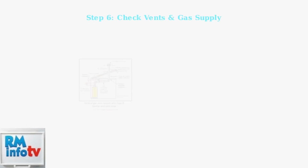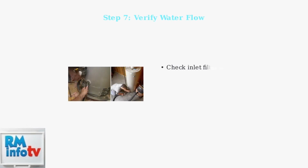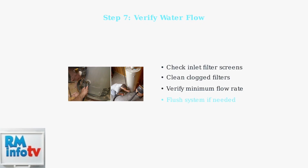For gas tankless heaters, inspect all vents and air intakes for blockages. Check that the exhaust pipe is clear, verify the gas valve is fully open, and ensure there's adequate gas pressure. Blocked vents can cause overheating and safety shutdowns. Insufficient water flow can cause overheating and breaker trips. Check and clean inlet filter screens, verify the minimum flow rate is being met, and flush the system if mineral buildup is suspected. Poor water flow forces the unit to work harder.